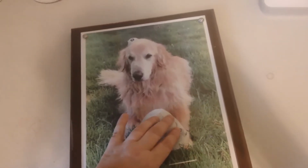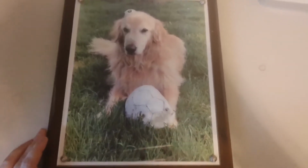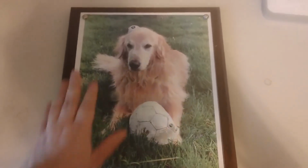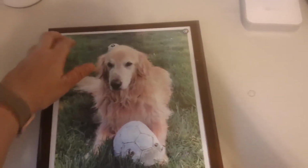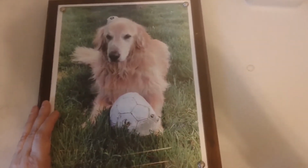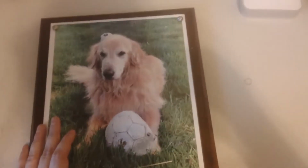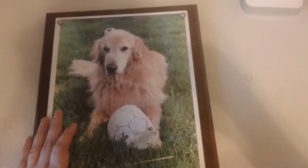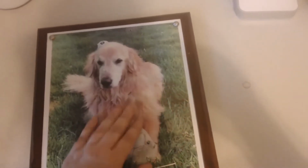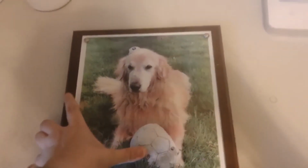And so what we did was we had an old certificate in here from a Lions Club function that we went to. It's kind of like a plaque. So my husband took it apart, and we took out the old certificate, and we put Caleb's picture in here. So this was one of our favorite ones that he took. So we're gonna hang that up on one of my walls. So there he is. So I'll be able to look at him every day, once he is hung up there.